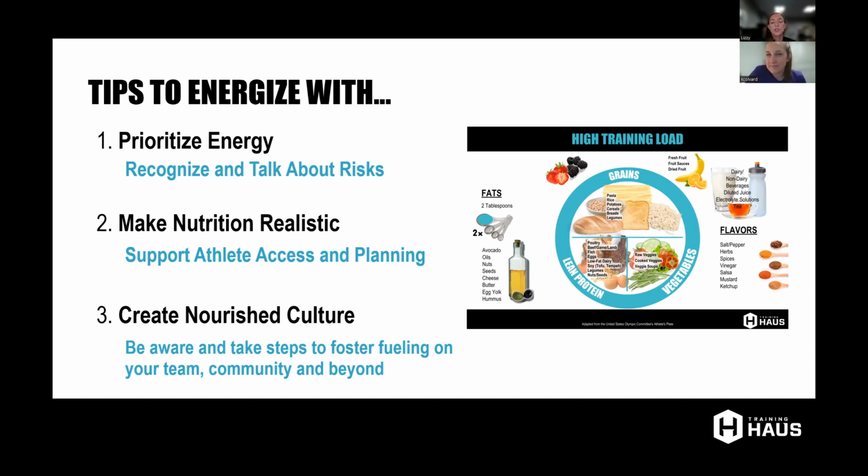We want to make sure that we're supporting our athletes with access and planning to fueling, and knowing what can we put on our plates multiple times a day to make sure that we're getting everything we need to perform. And then again, it really comes down to that culture as well of being aware and taking steps to foster that fueling. We're normalizing really good nutrition on our team and our community and beyond, because this is a really formative time for our athletes.